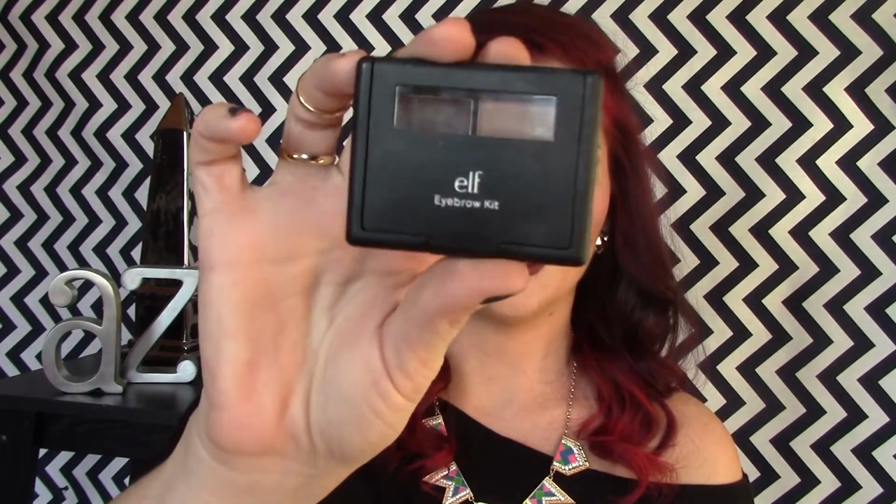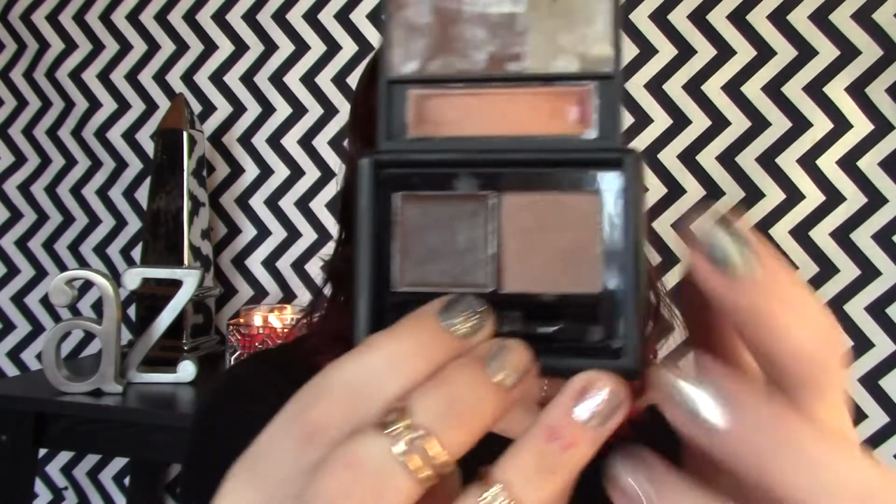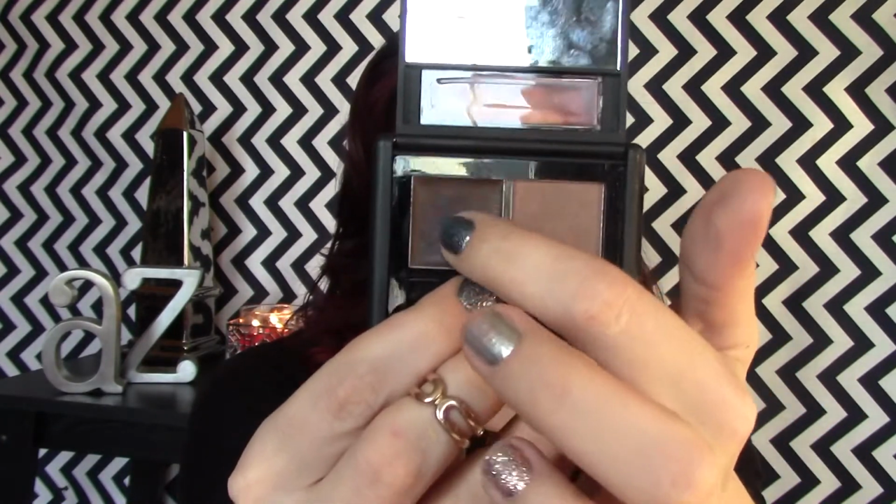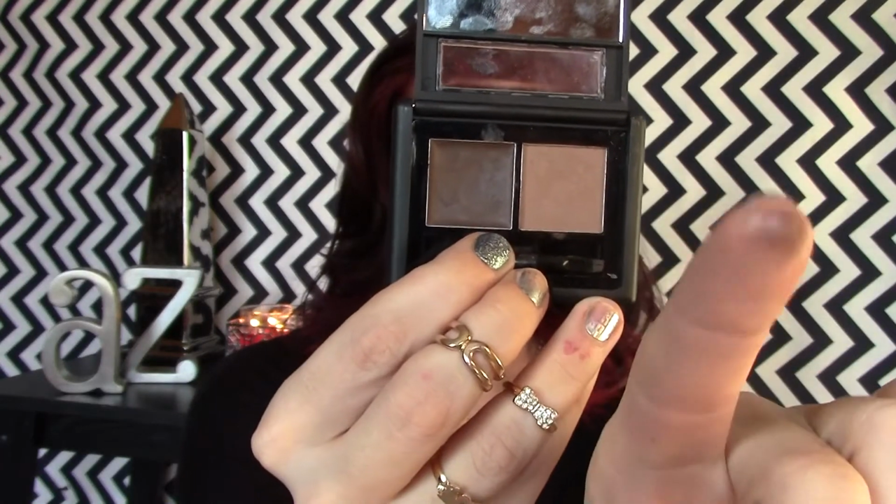The other product I like for my eyebrows is from E.L.F. and it's their eyebrow kit, and it just looks like this. And it comes with this side right here, which is a powder, and then this side, which is a wax. I don't know if you can kind of see that, but they have a few different shades for blondes or darker hair, lighter hair. The shade I have is medium.